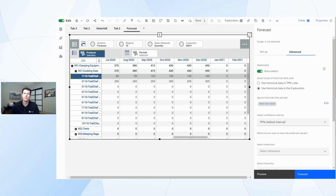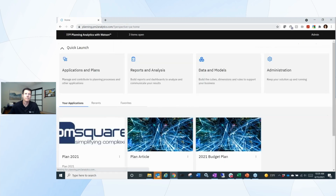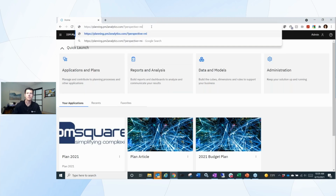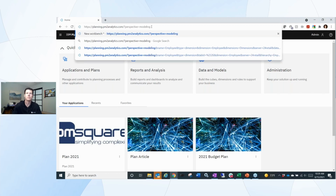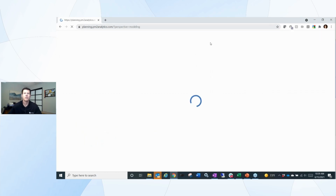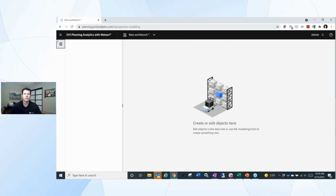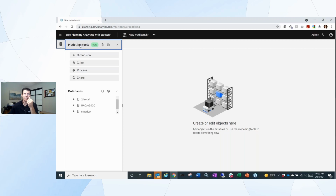Brand new PAW 64. Let's get back to the home screen. And this is still in beta, so it's not available on our main page, but if we remove PA home and type modeling and leave, that'll get us over to our Workbench beta version. Create or edit objects here. The Workbench is designed for our developers and hopefully makes your life a little bit easier, and has some modeling tools baked in there.